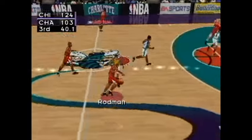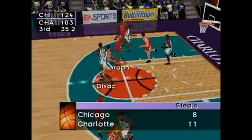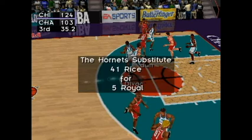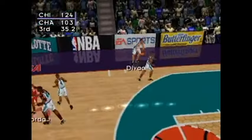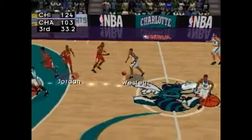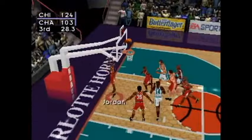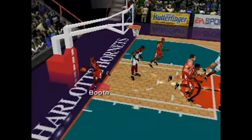Inbound pass to Harper at half court. Rodson, number 23. Divac takes it away. Rice comes in for Charlotte. Curry is coming into the game. Number 22 checks into the lineup. Kathy comes into the game for the Bulls. Inbound pass to Curry. Wesley shoots from outside. He misses the J. Grabbed by Mason with the reverse jam.